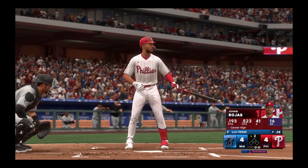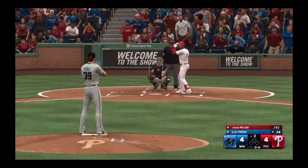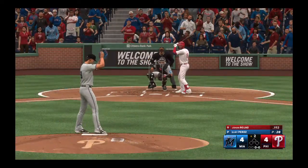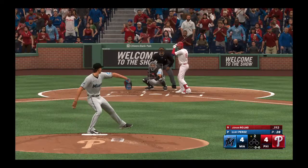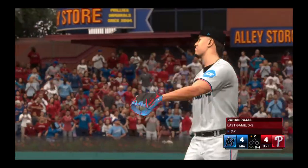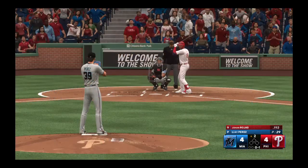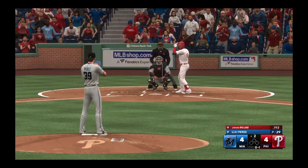We head to the bottom of the second, and now for the Phillies, Johan Rojas. The windup and the pitch. That clips the corner. This is a very important inning here. After scoring all those runs, you want your pitcher to come out and just mow them down. The offense has worked hard. It's shut down inning time.